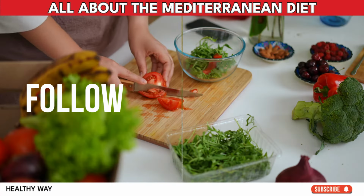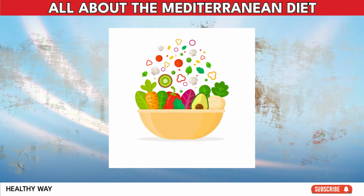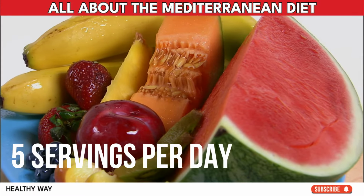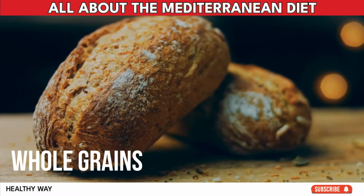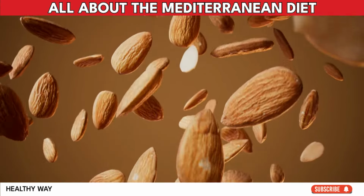How to follow the Mediterranean diet. Here are some tips on how to follow the Mediterranean diet. Eat plenty of fruits and vegetables. Aim for at least 5 servings per day. Choose whole grains over refined grains. Include legumes, nuts, and seeds in your diet.